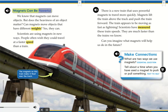Magnets can be powerful. We know that magnets can move objects, but does the heaviness of an object matter? Can magnets move objects that have different weights? Yes, they can. Scientists are using magnets in new ways. People often wish they could travel at a faster speed than a train. The magnets on this train make it float over the track.